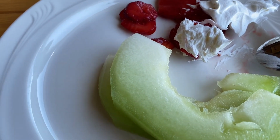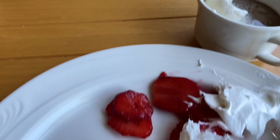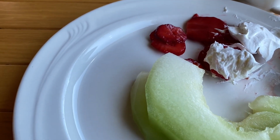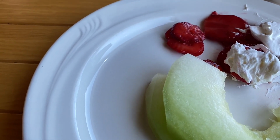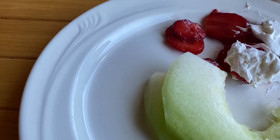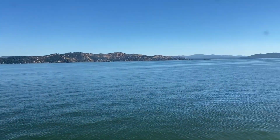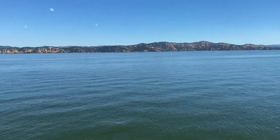It's absolutely perfect. Here's one of the cakes the Intrepid Fisherman got. Beautiful. And then the coffee with whipped cream. So yeah, I think it's totally worth it. It's a great value. Lots of food, good tasting food, beautiful desserts, great hardworking staff, and you just can't beat the view. Well, unless you're at our house.